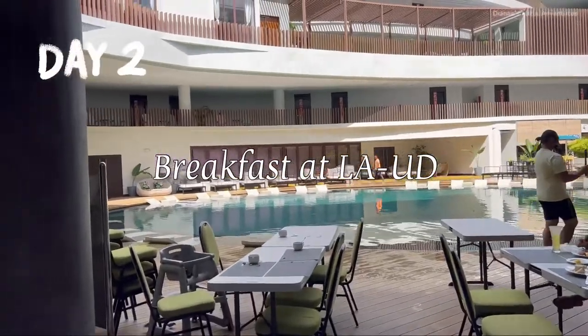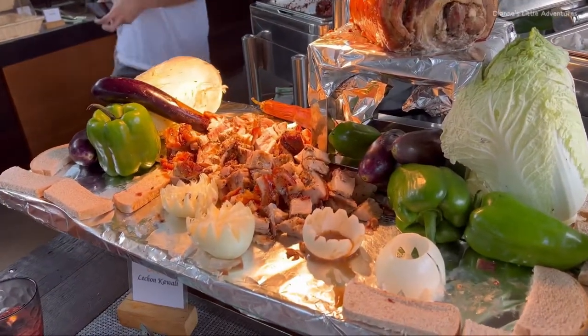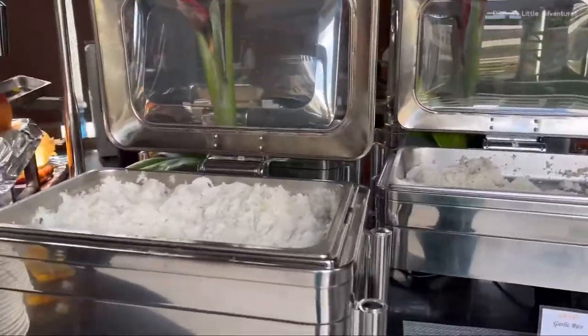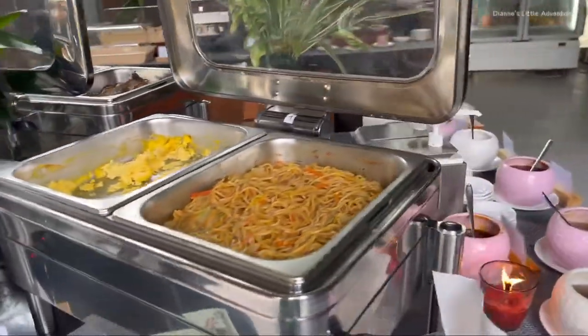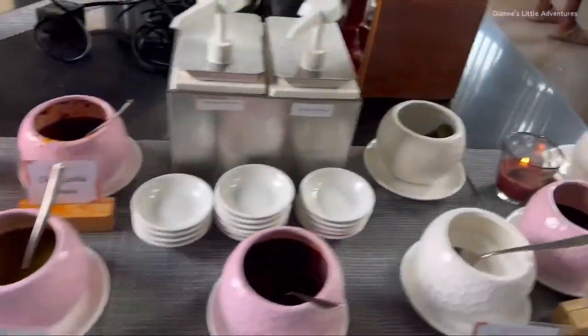We're gonna have breakfast now at Laud. Grabe. Meron pa ring relation kawali for their breakfast. We have different kinds of rice. Garlic rice, scrambled egg, pancit canton, and some condiments.